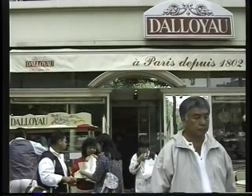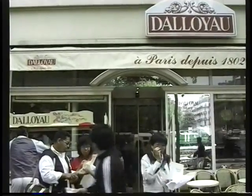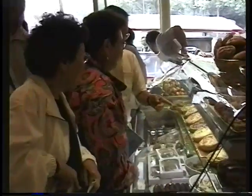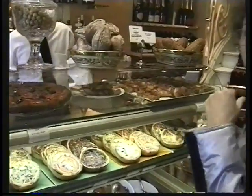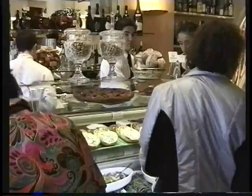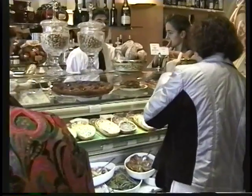And one of the really keen places to take a break is this pastry shop that we always stop at, Dalloyau. There's actually a chain of these stores in Paris. You can find them scattered around town. This one happens to be over by the Luxembourg Gardens, where we'll be taking a stroll shortly. But first, have a bite.